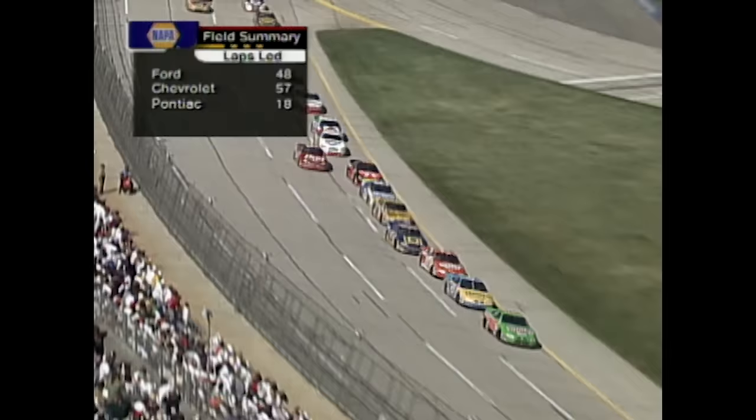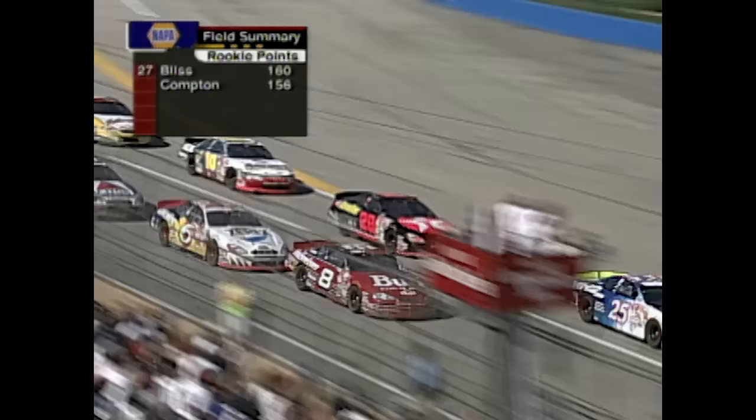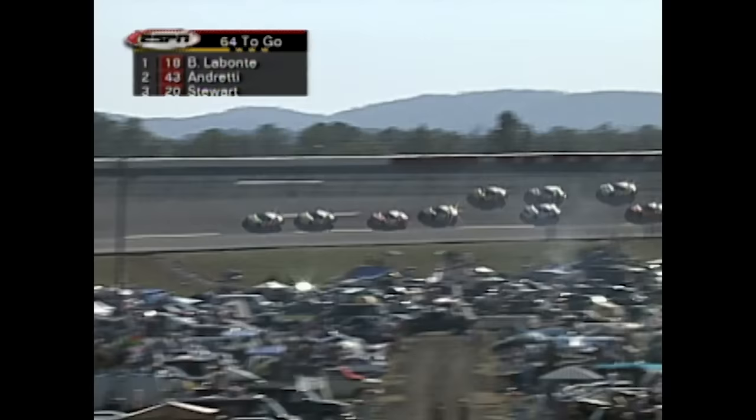They fan out now, and Earnhardt Jr. tries to make a move. We'll check into the Bobby Labonte pits with John Kirby. Jerry, when Bobby crossed the line with the lead, his crew told him, hey, that's 5 points. That's 5 points. And Bobby radioed back and said, hey, guys, it's not over yet.